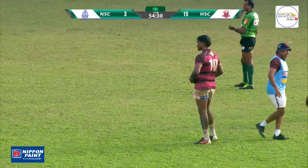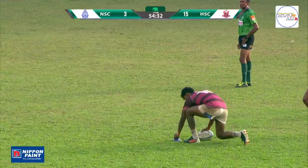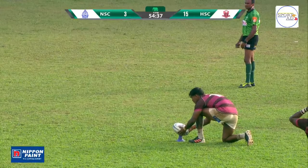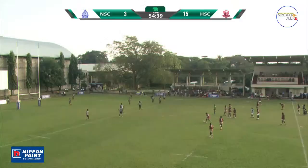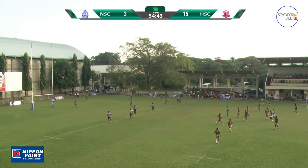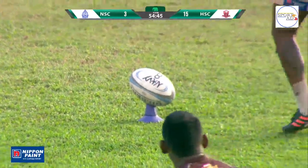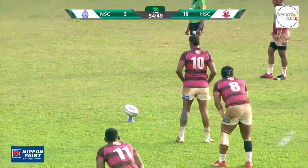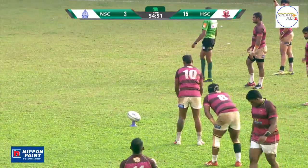Experience. Lakala Perera, experienced wing three-quarter who played for CH&FC and Sri Lanka, he's the assistant coach for Havelocks. Lakala played for Sri Lanka in the late 2000s actually.